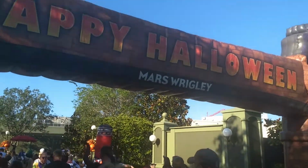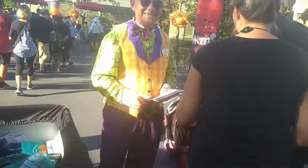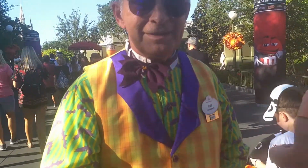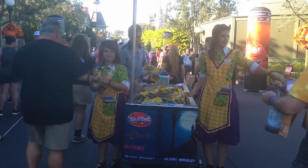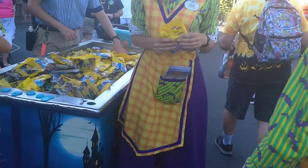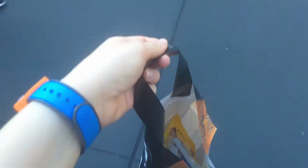You walk underneath a big Happy Halloween sign, and straight ahead, first you get your bag from one cart, and then once you pick up your bag from that cart, you go to the next cart behind it, and you get a nice starter bag of candy. It was a pretty good starter bag, a lot of different variety of options. Both chocolate and non-chocolate. There was milk chocolate, white chocolate.